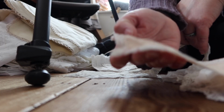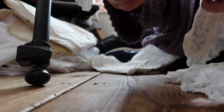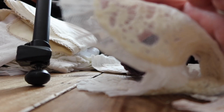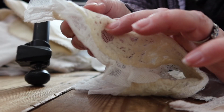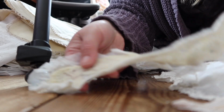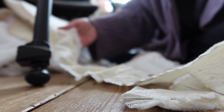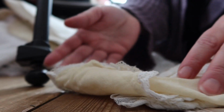I'd love to know which household this came from, and I've got quite a few pieces like that with a little embroidered mark in the corner as well. Oh, this is interesting. It's like a fine mesh with a wool knitted patterned backing. So interesting. That's really soft wool as well. I guess for interest on a winter outfit. White work lace and a bit there, nearly there. I don't know what this would have been used for. It's got an angled bit on one end and straight on the other end, so I don't know what that was.